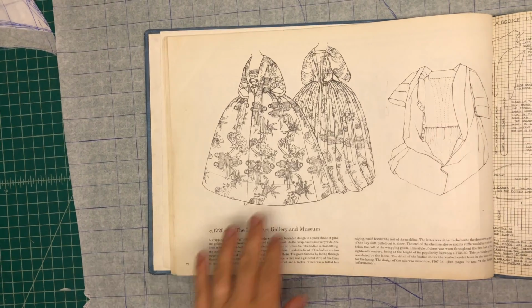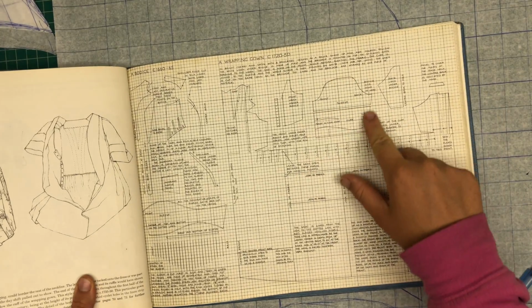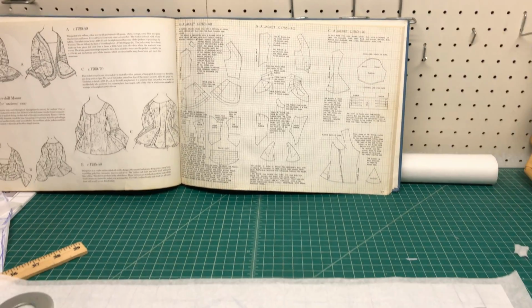Now, obviously, there are a lot of books out there that can help us with finding patterns or doing certain techniques. Personally, my favorite books are Janet Arnold. That's what initially planted the seed for me in wanting to get into historical costuming: picking up a book at the library one day. I was browsing and I found Patterns of Fashion 1, and I had no idea what this even was, but I opened it up and I saw these beautiful line drawings of these amazing 17th and 18th century dresses and what the pattern pieces looked like.